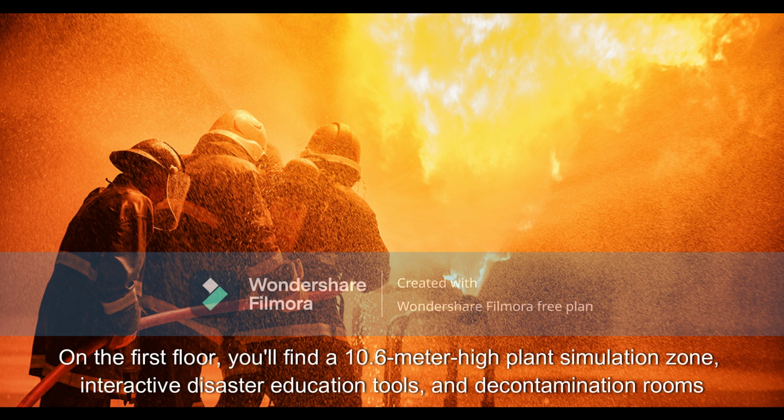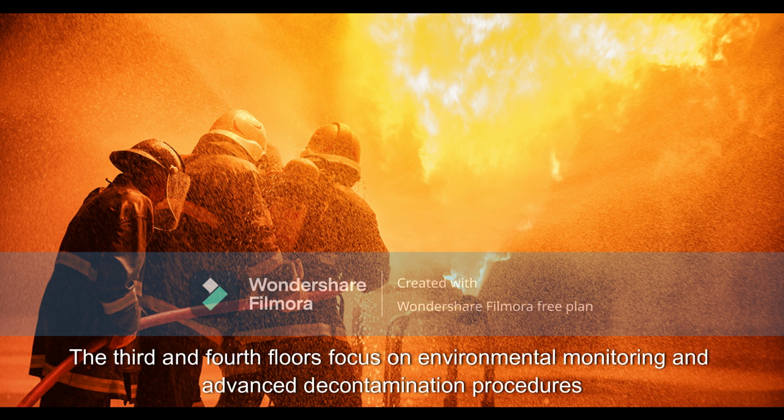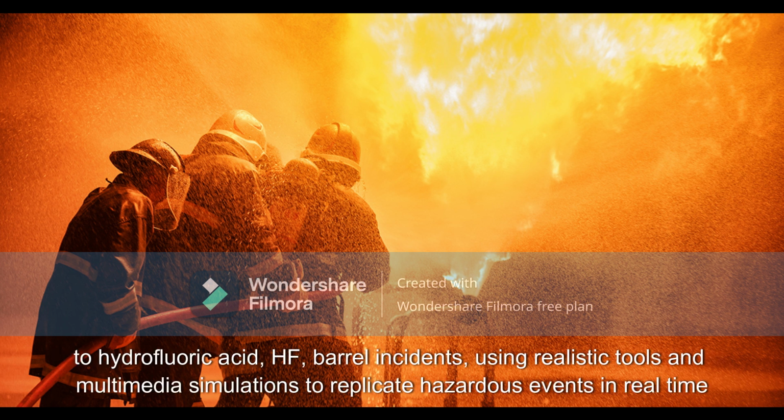On the first floor, you'll find a 10.6-meter-high plant simulation zone, interactive disaster education tools, and decontamination rooms. The second floor supports operations and maintenance with equipment labs and command spaces. The third and fourth floors focus on environmental monitoring and advanced decontamination procedures. This center enables trainees to handle everything from chemical leaks in high-tech factories to hydrofluoric acid, HF, barrel incidents, using realistic tools and multimedia simulations to replicate hazardous events in real time.